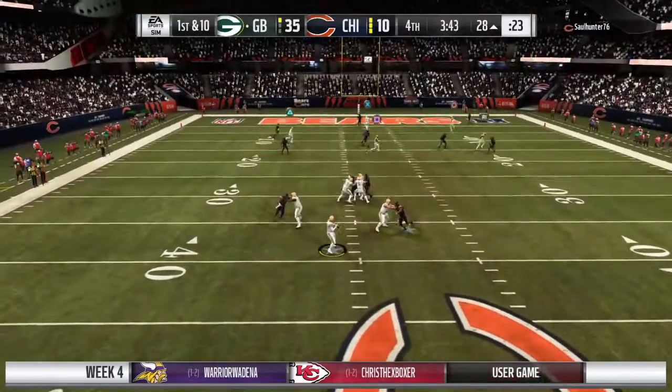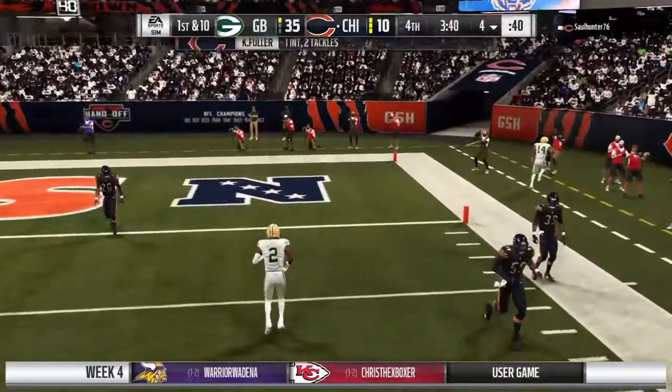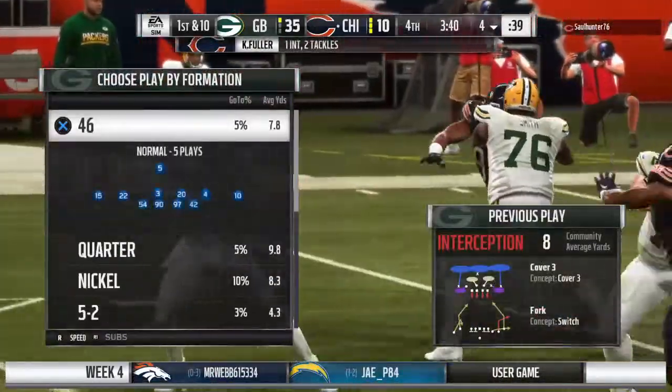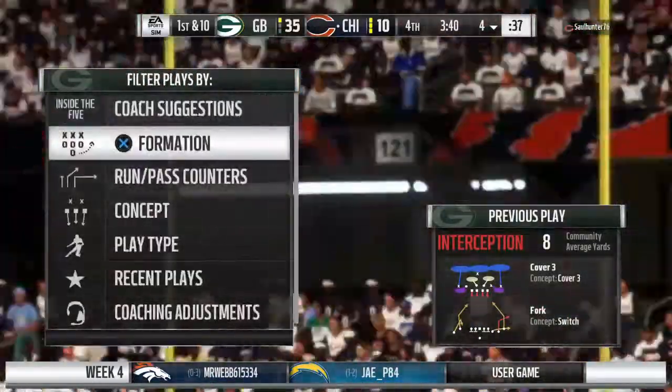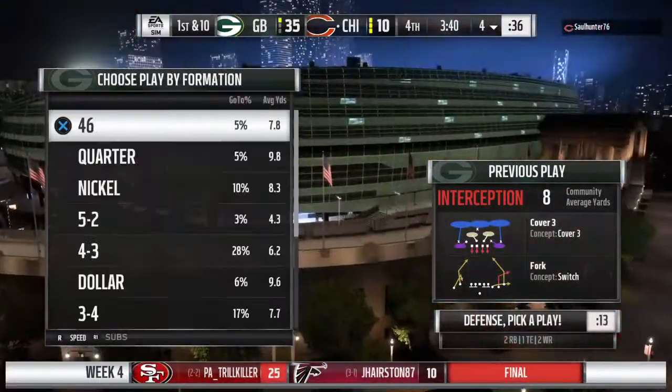Now Rodgers, into heavy traffic, and it's intercepted. Picked off by Kyle Fuller. Now they get a fourth quarter pick, a little something to hang their hat on, I guess.